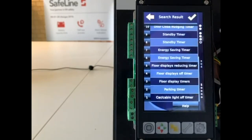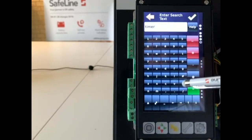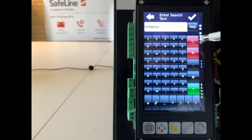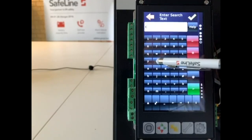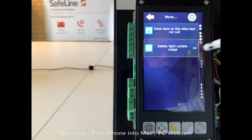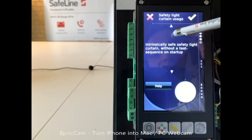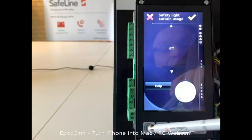Then it will give you all the timers. If you want to, for example, find the light curtain, you need to erase it first. That's it, curtain, etc. So you can find in this logbook whatever you want, and then you are in the menu where you want to be. So if you want to work with a curtain, you just ask which one you want to select, etc. So home again.